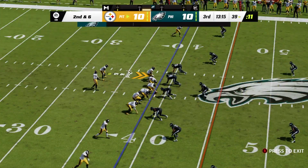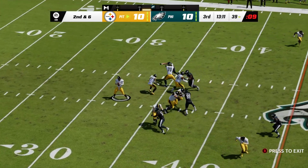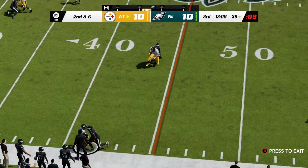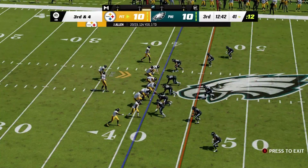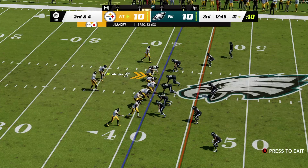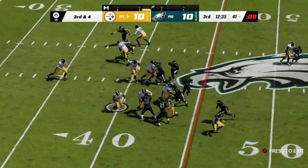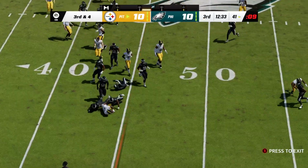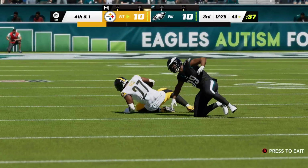Following the pickup of 4, here's 2nd and 6. Now Allen, looking for the out route. It's completed to Landry. They'll give to Hall. And he's going to be a yard short. Needed 4, but got 3.